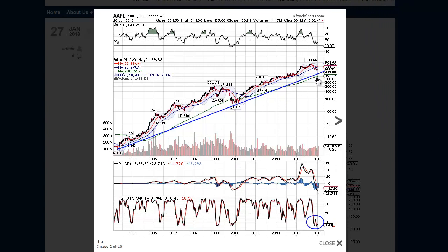Support is currently indicated here by this rising trend line at around the 450, 400 level, and also by the 200 period moving average on the weekly time frame at around 351, which ties in nicely with the potential supports projected by the head and shoulders pattern as well. Stochastics is currently oversold, not curling up just yet. MACD is moving in that direction as well as RSI. So this is still a clearly defined uptrend on the weekly time frame.